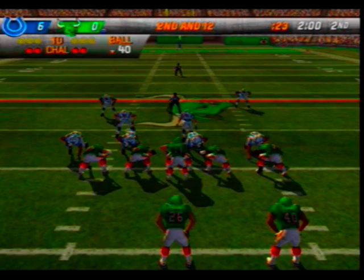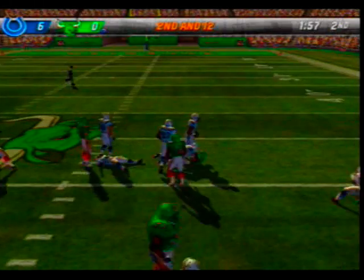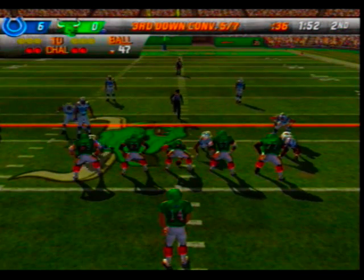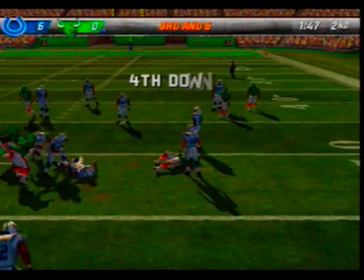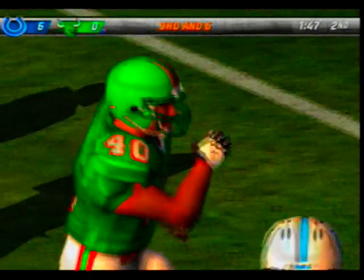Let's go. Looking to run it here. Manning is there for the tackle at the 47-yard line. Here's a no-huddle. It's a good way to keep the defense off balance. Drops back, gets rid of it, and it's caught. Number 97 comes up to make the play at midfield.